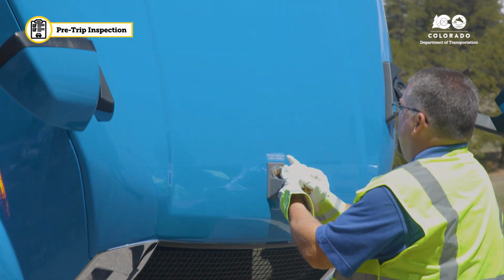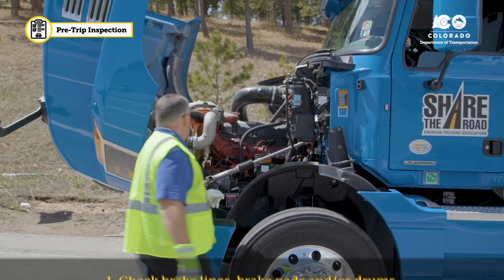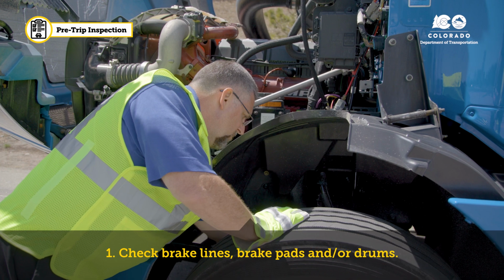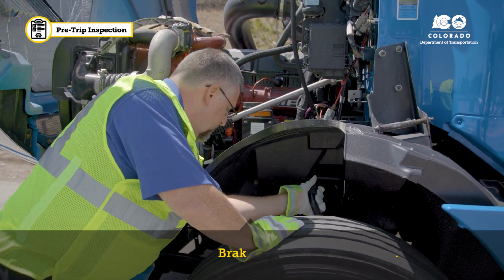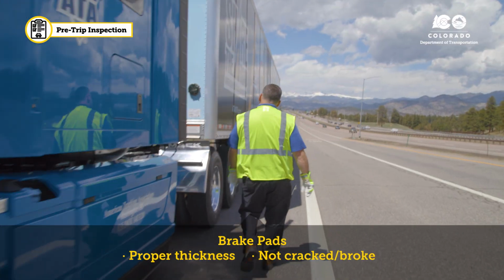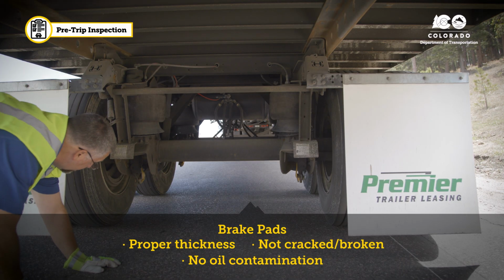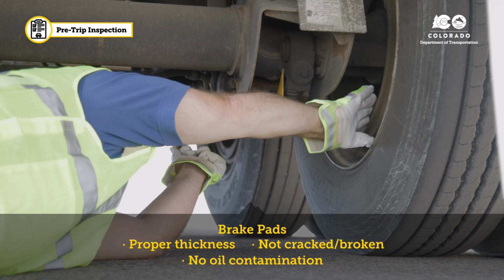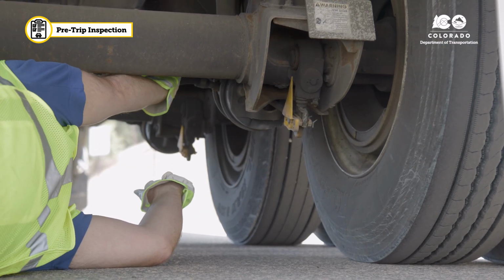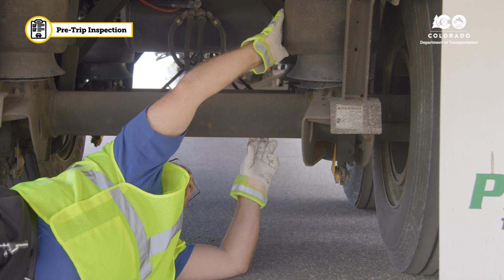Make sure your pre-trip inspection includes: number 1, check brake lines, brake pads, and/or drums. With the pads, make sure you're checking for proper thickness, there are no cracks or fractures, and no oil contamination. You see disc brakes on a lot of newer trucks, but older trucks may have drum brakes. Also, check your brake canisters.